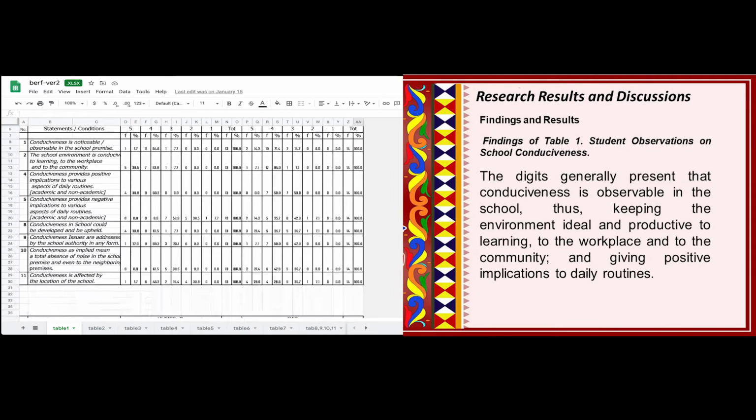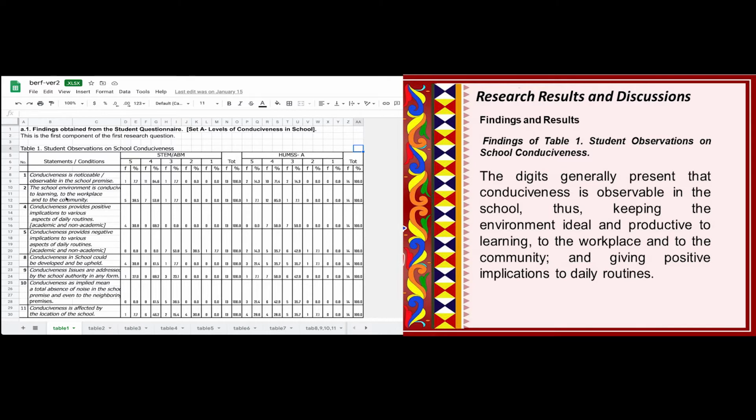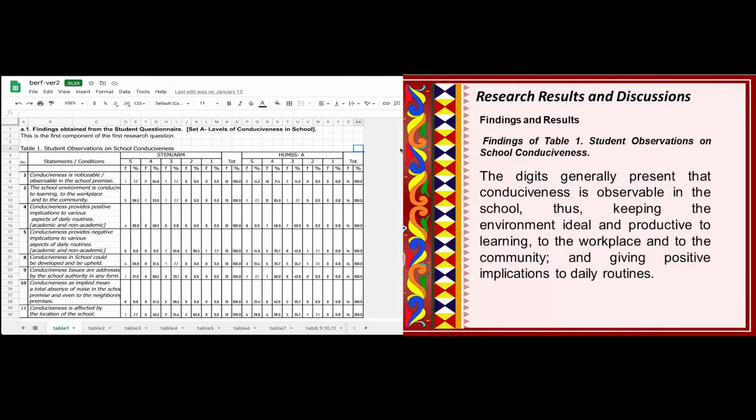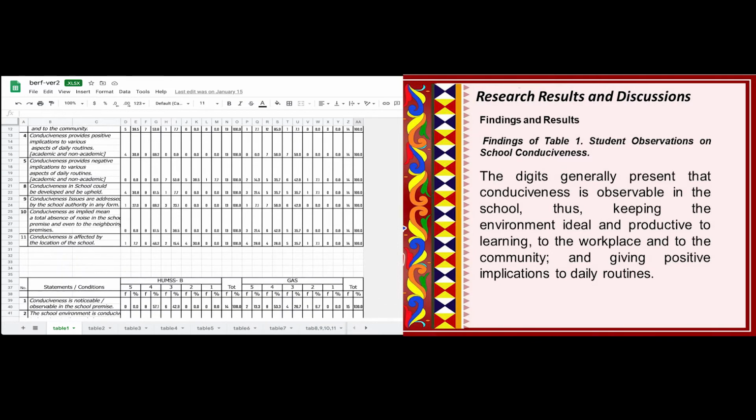And the statements here are coming from, of course, the given questionnaire that are somehow relevant conditions to the needed information that supported the first component of the first research question. So try to notice, you can see or observe the tallies here. There you go, the tallies. And the digits generally present that conduciveness is observable in the school, thus keeping the environment ideal and productive to learning, to the workplace and to the community, and giving positive implications to daily routines. That's it.